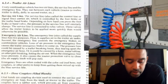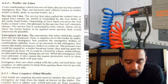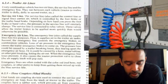Every combination vehicle has two air lines, the service line and the emergency line. They run between each vehicle, tractor to trailer, trailer to dolly, dolly to second trailer, etc. We've got two different air lines. We're going to look at the service air line, then the emergency air line.